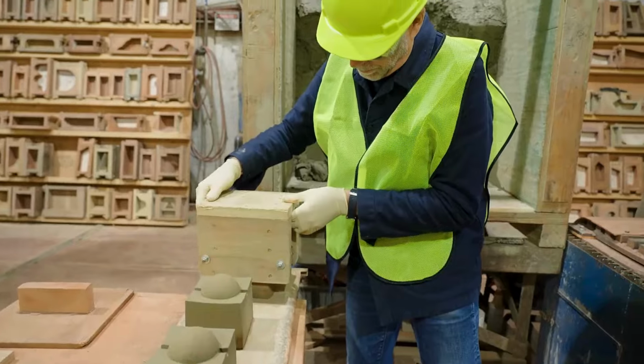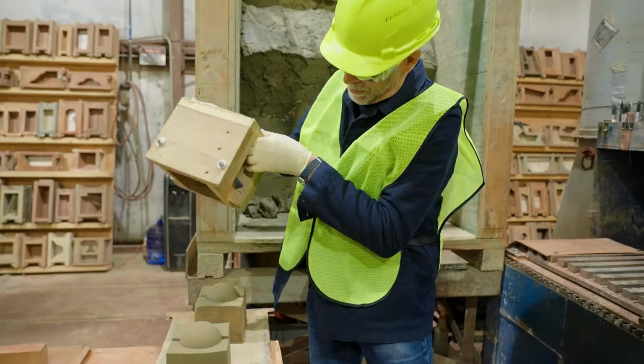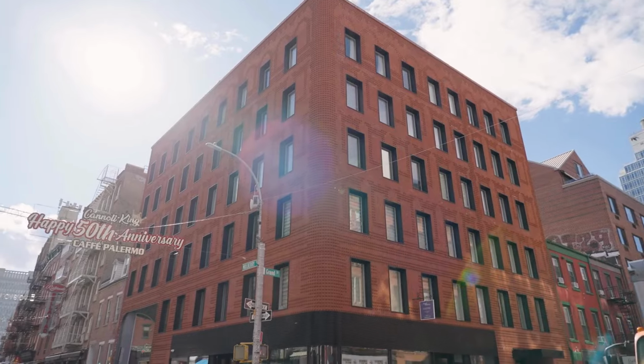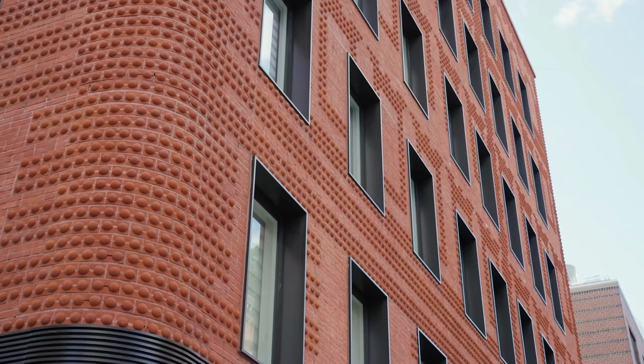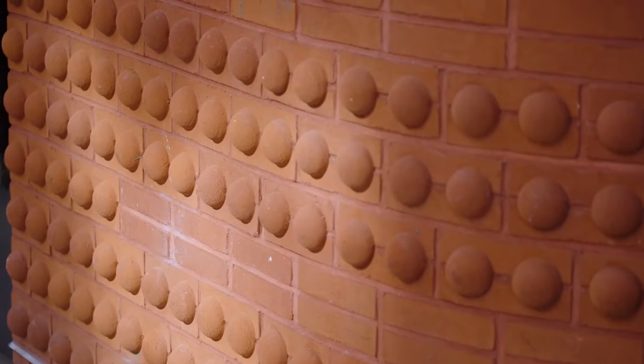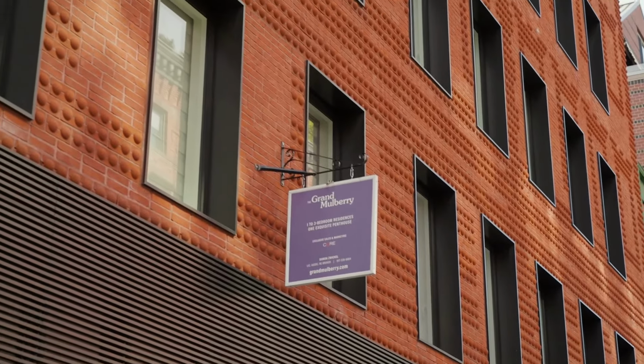Yeah, absolutely. And one of the things that we tried to do was make it really look monolithic. So we even picked a mortar that was a similar color to the brick, so all you really see is the play of light and shadow on that facade.